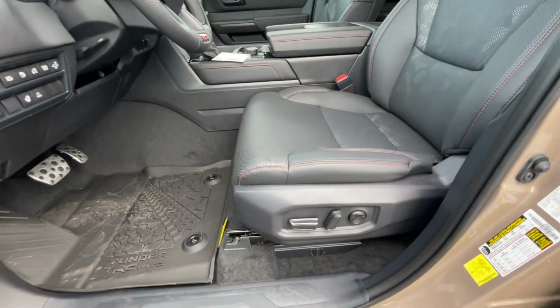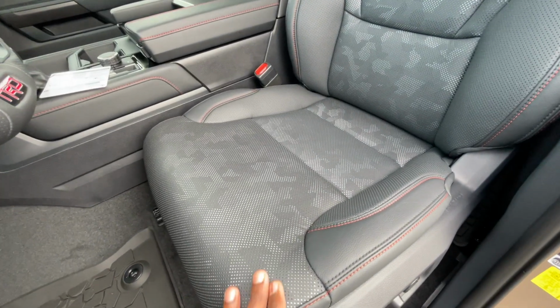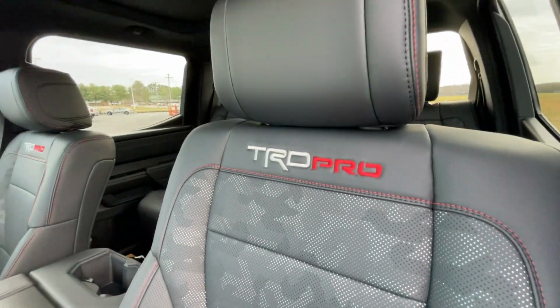And then here's our driver's seat with 2-way power lumbar support. And I just love these seats. I love the camo and then the stitching there.